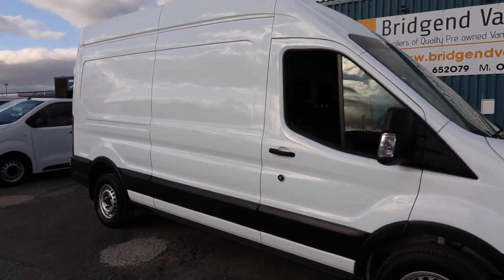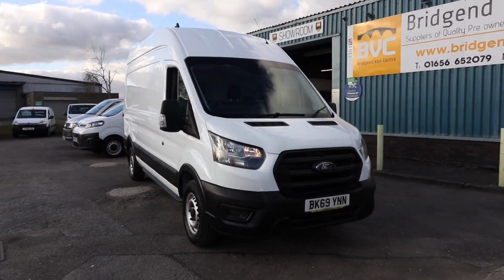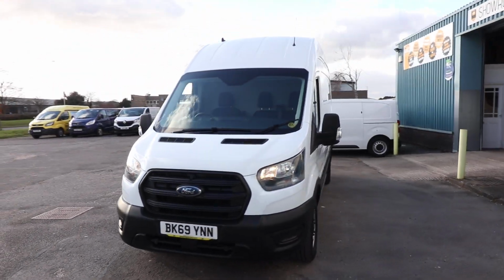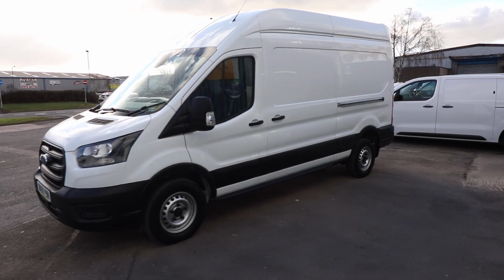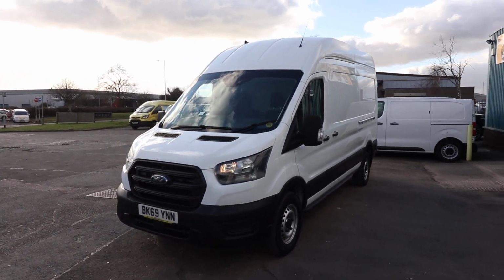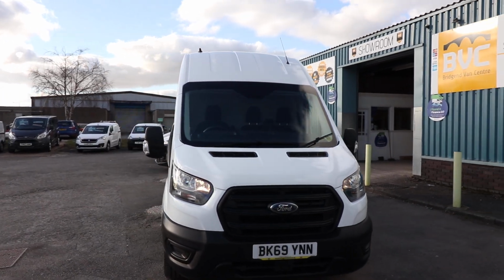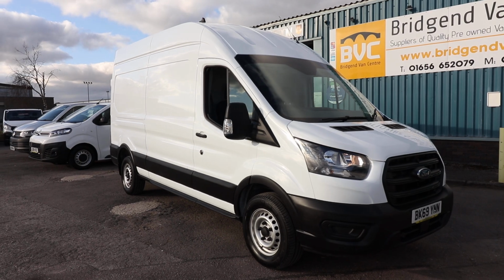But lovely condition van. As I say, lots of new interesting features which I think will make the ownership of this vehicle very compelling and very practical. As I say, it is Euro 6. I did mention that at the start of the video. This means you can take this vehicle into ultra low emissions zone areas such as central London without having to pay the congestion charge relating to that area.